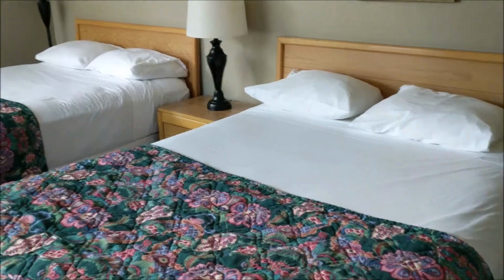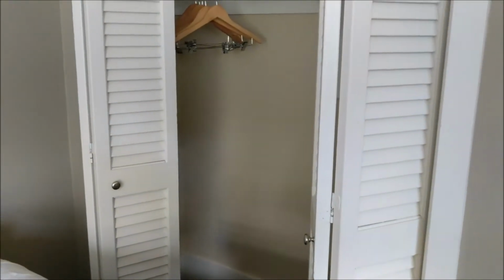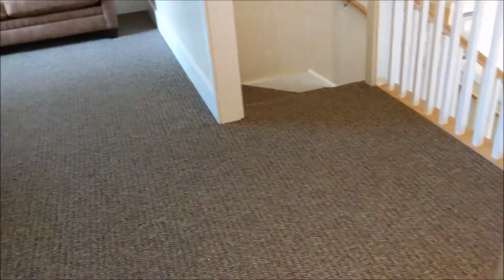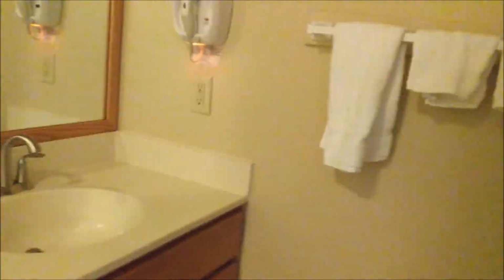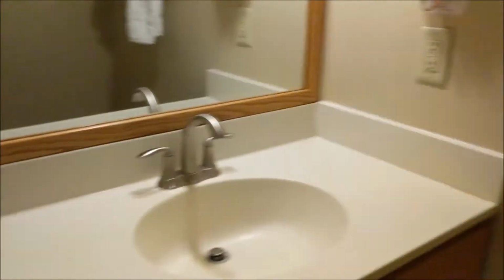And then when we first come over here, we have a closet, another big closet. And we have the upstairs bedroom. Right here, this big bureau, and another closet. And we have another bathroom. And a bathroom over here. And another tub, shower, another thing.